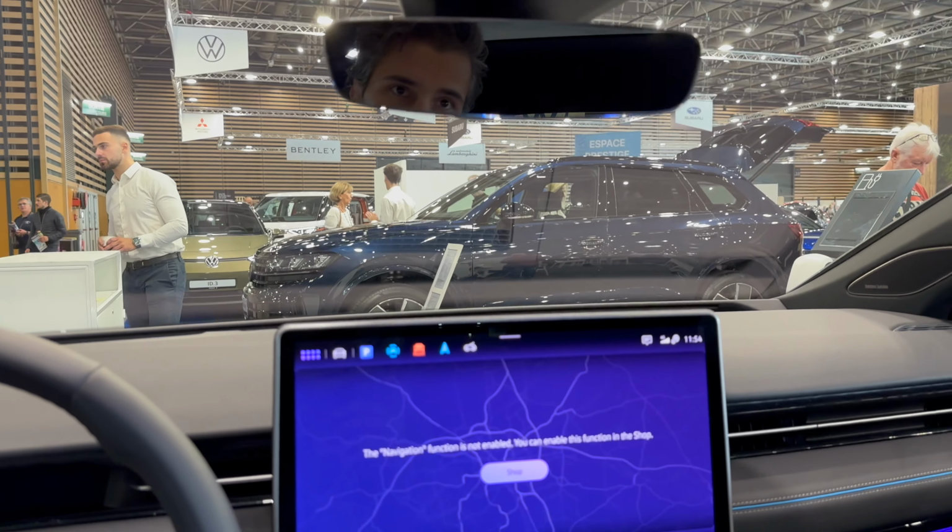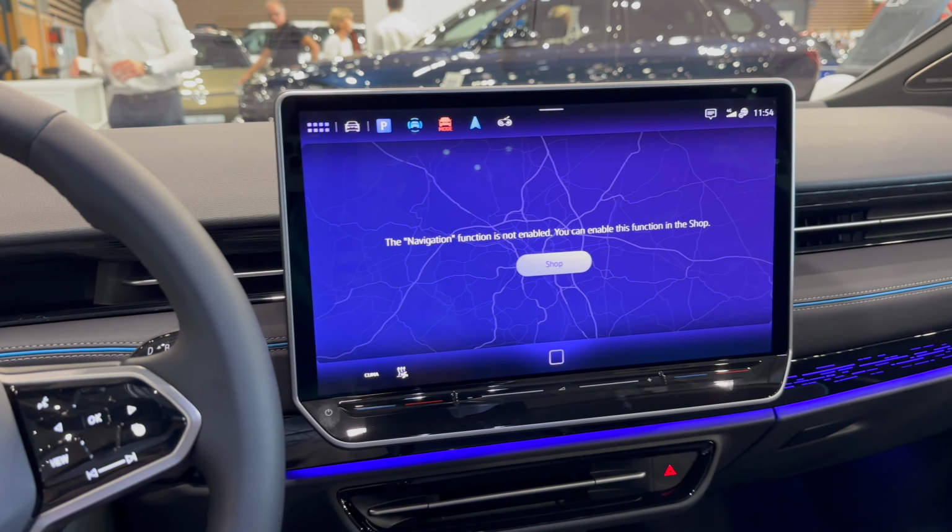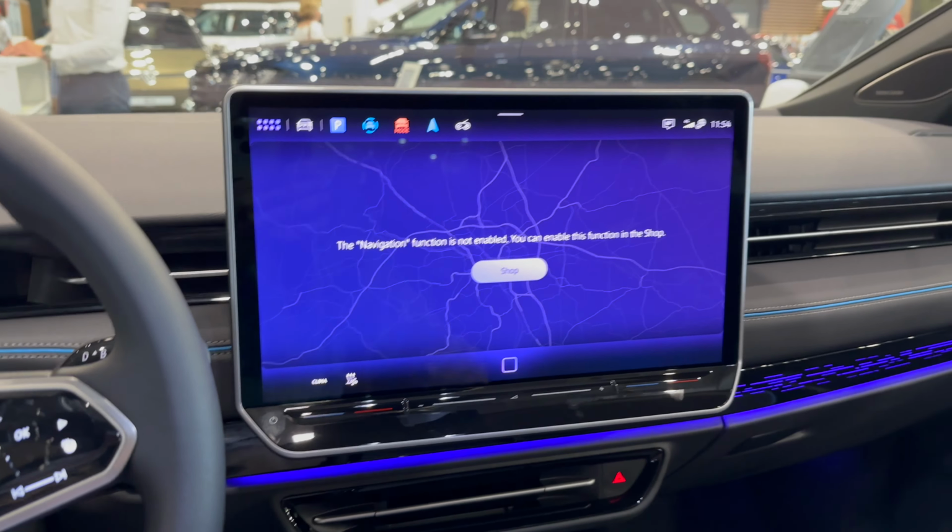So let me just see. I don't think this one's broken either. So yeah, this one's okay. Someone managed to smash that. I know this car was in a different car show at Munich IAA, but there were just too many people. I couldn't film it. Okay, coming to the main screen.